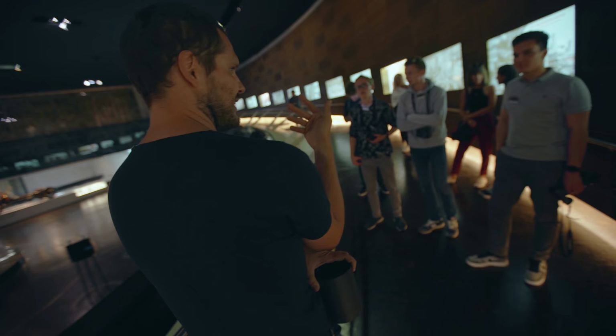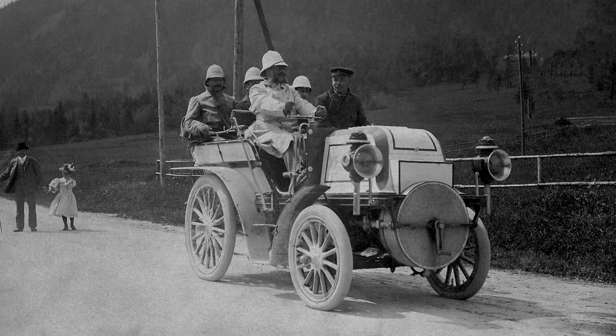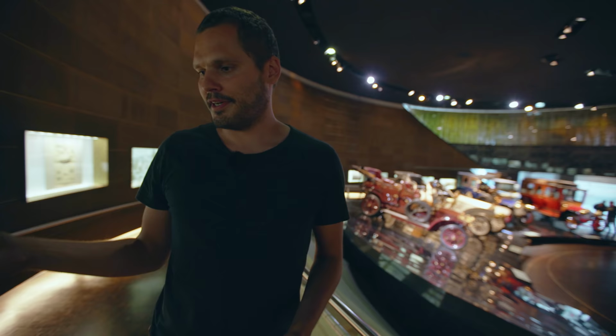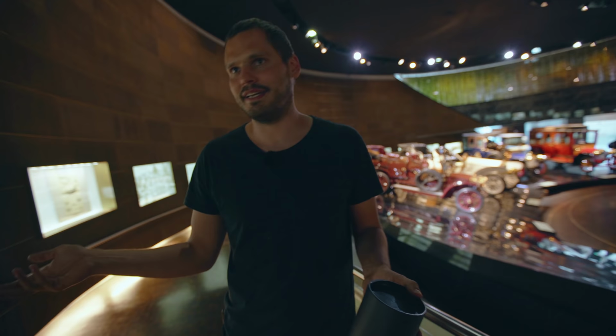Then they realized, man, that's kind of slow. They wanted, of course, to go faster. So one of the biggest car selling people, which was Emil Jelinek back then, who had lots and lots of car selling businesses, said, I want a faster car than the other guys. It doesn't need to be big, it just needs two seats for me and my navigator. I want a race car, build me one.